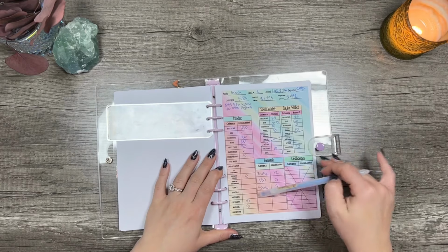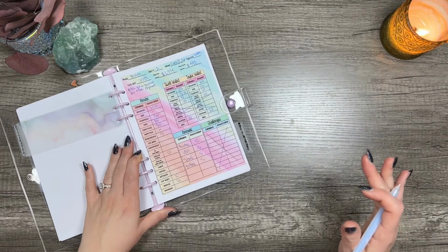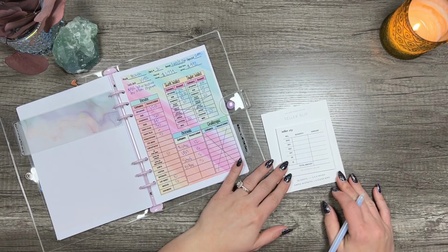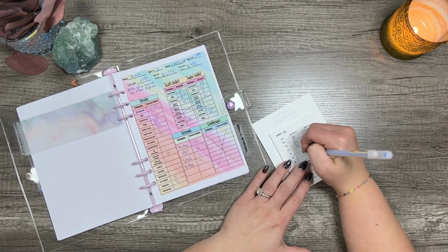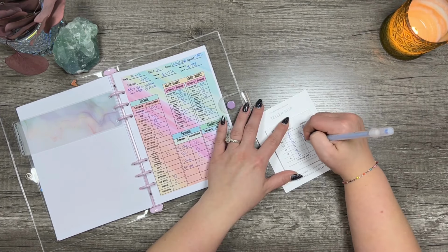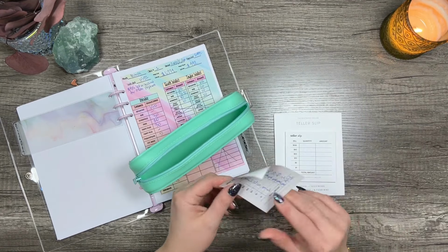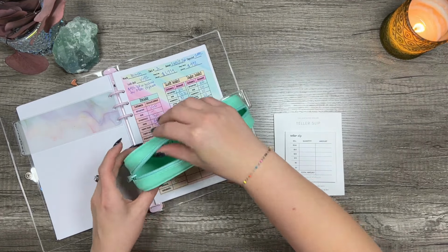Let's go ahead and fill out our teller slip. I've been super chatty this video, so I'm not going to make you watch me fill out my cash breakdown sheet. We are using our teller slips from the Aesthetic Dollar. Just going to pop this right into my bank bag, and I am ready to head to the bank.